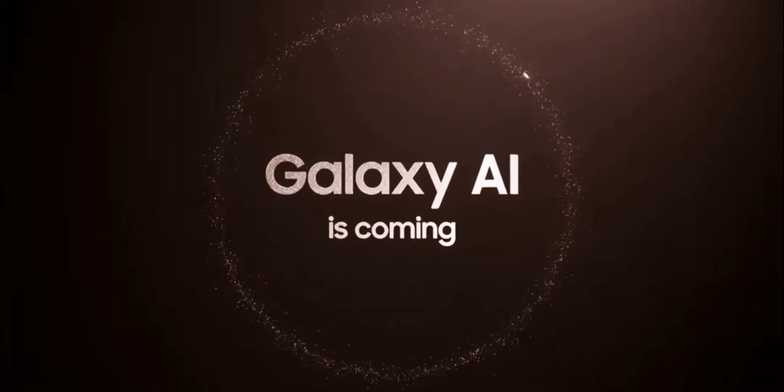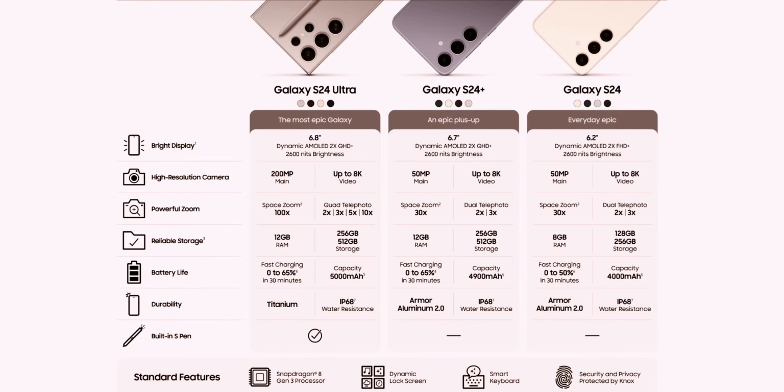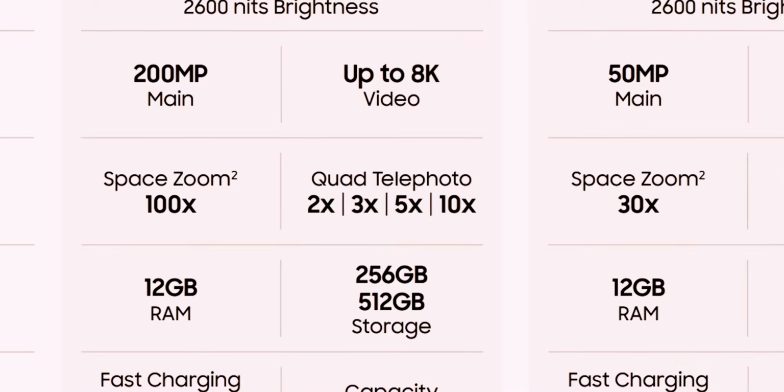The future is AI. While not mentioned in the spec sheet, Galaxy AI is rumored to be a significant part of the Galaxy S24 experience. This umbrella term refers to several software features expected to debut with the S24 series, including enhanced translation and automatic photo editing.